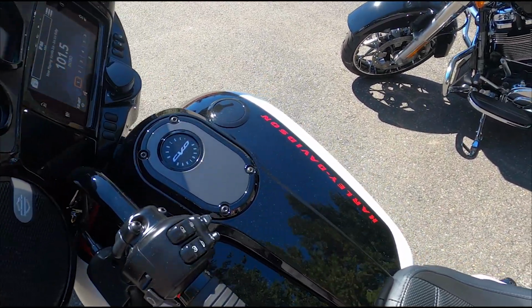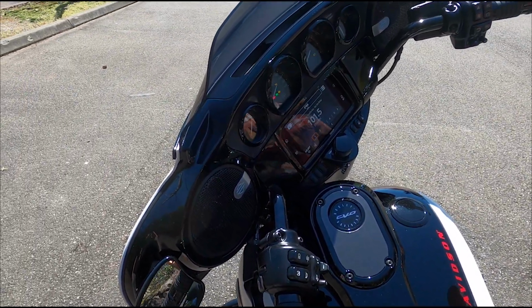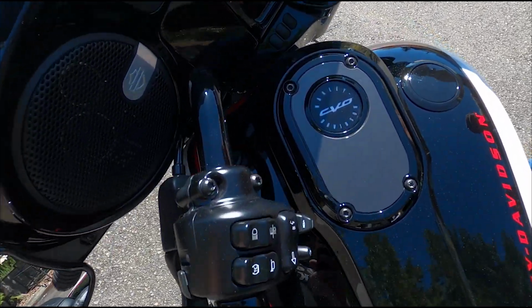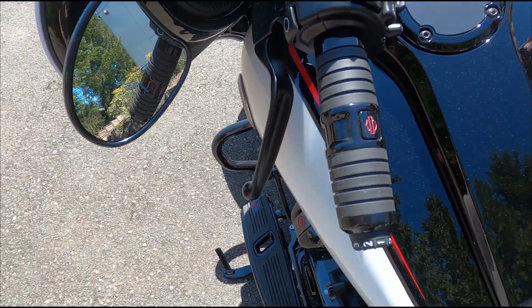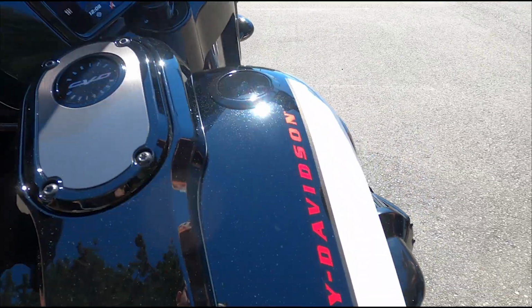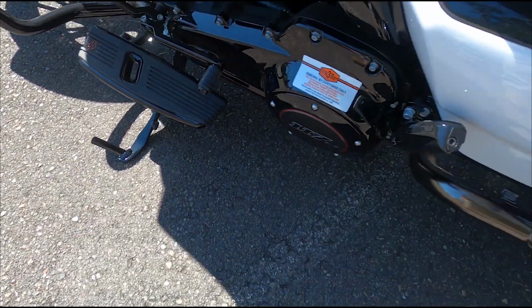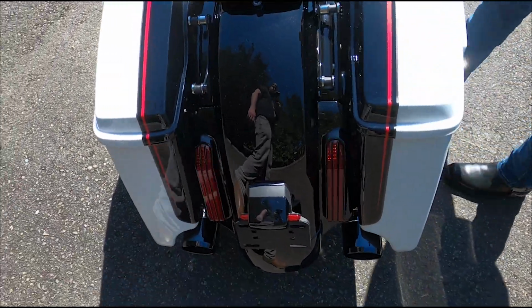The other thing the CVO comes with are just the extras. It's got, obviously, the CVO badging all over. People want to remember that it's a CVO. It's beautiful, the paint. Man, the pollen's really thick. Heated grips. This is the Defiance collection. Grips, floorboards, brake lever, rear pegs. All that's Defiance collection. Really good stuff. The best you can get for Harley.